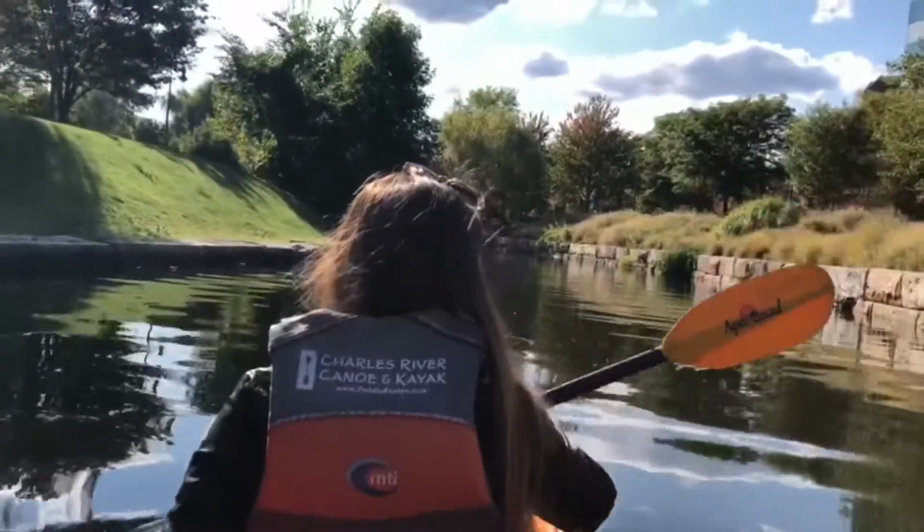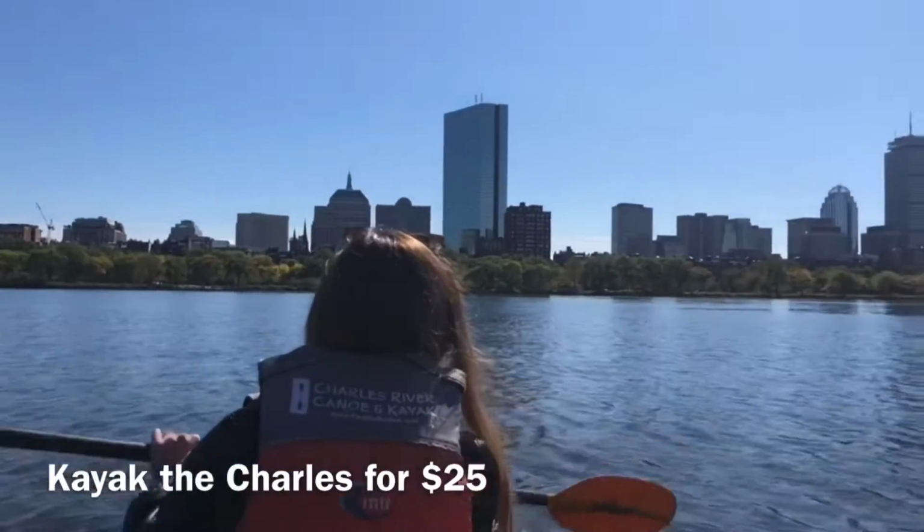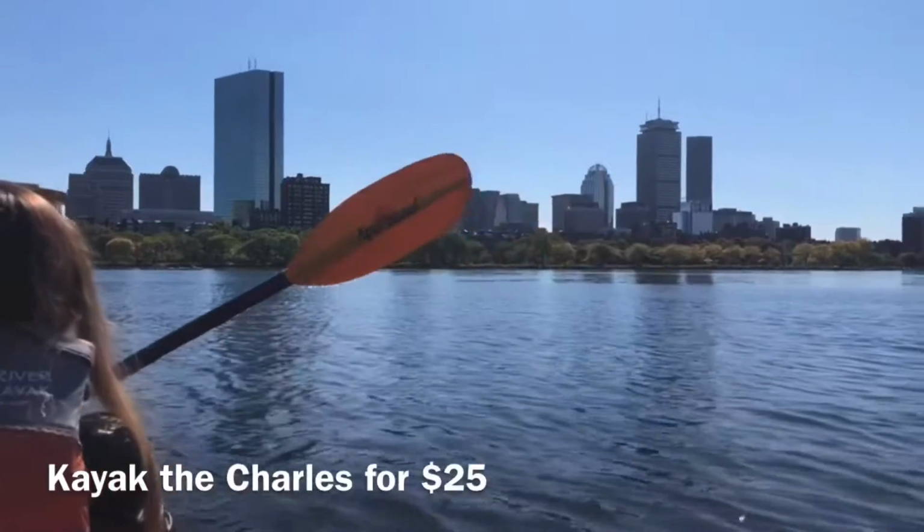Okay, so here we are on the Charles River Esplanade. It was made in 1912. It goes along the Charles River, which goes about 80 miles. So you could do it all here. You can do biking, walking, running, kayaking. That's like $25 for 3 hours. Really good deal.